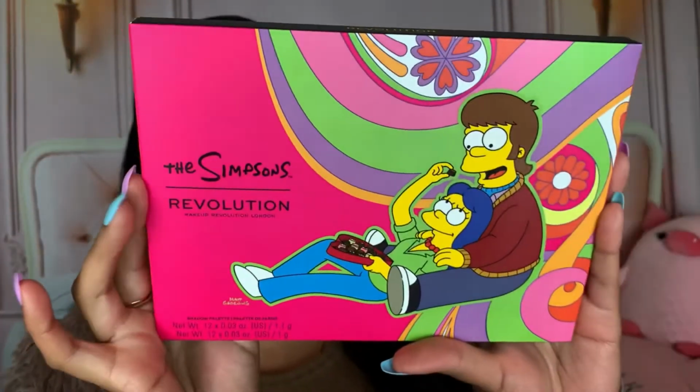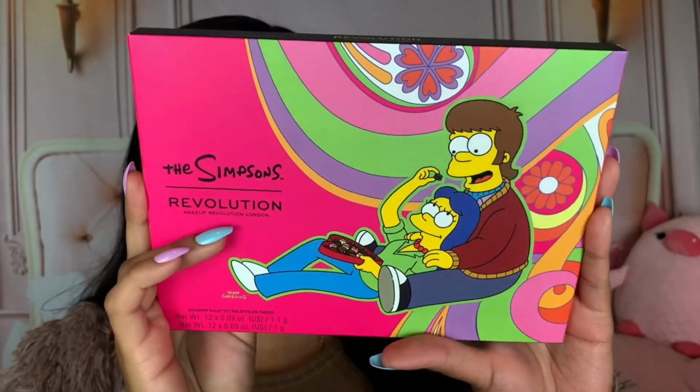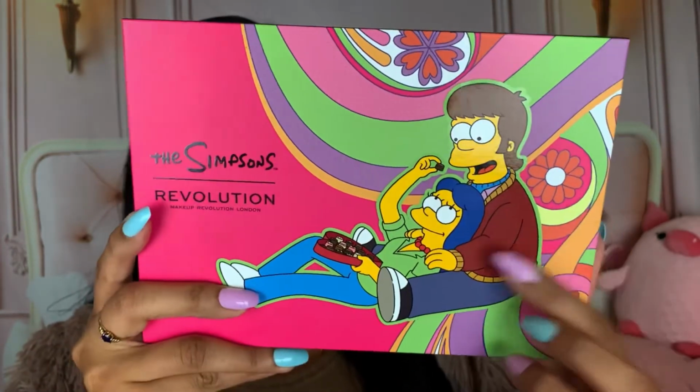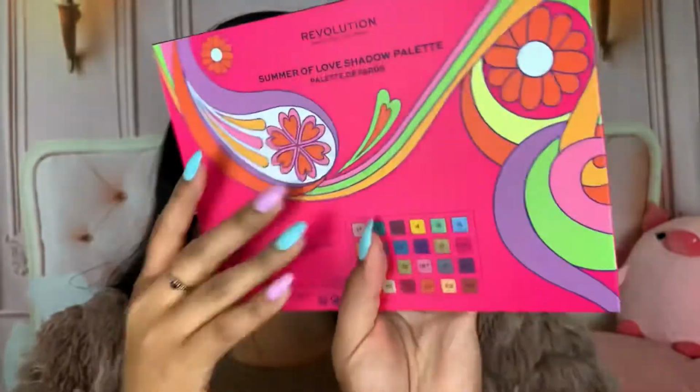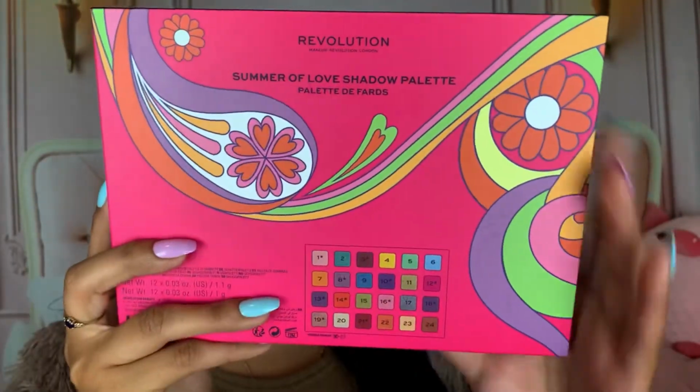And lastly, we had to pick up the palette. This is so cute. It has a picture of when they were young. So adorable. I love it. The palette looks exactly like the box. Really cute. I love that they kept the same design on the inside, and then on the back of the palette we get this, and you get the numbers here of each shade.